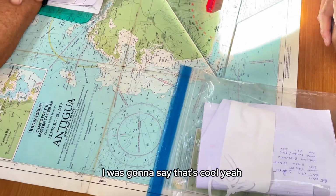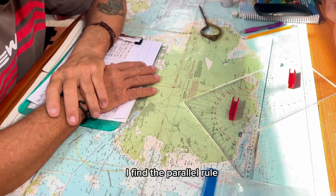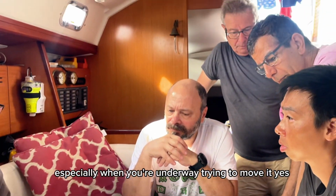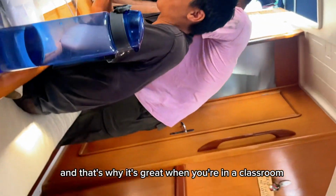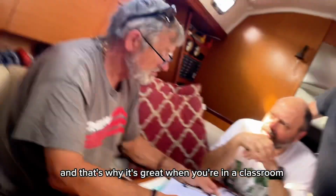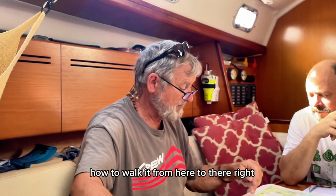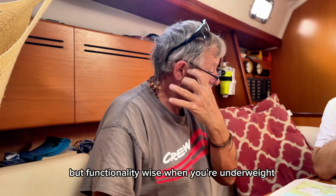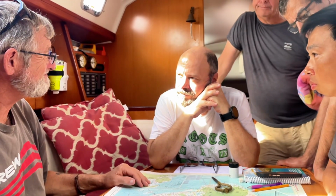That's cool, because it's so simple. I find the parallel rule, especially when you're underway, trying to move it. Yes, that's why it's great when you're in a classroom. It's an expensive parallel rule, and it's easy for you to understand it. You walk it from here to there. But functionality wise, when you're underway, it just doesn't work. Okay, all right.